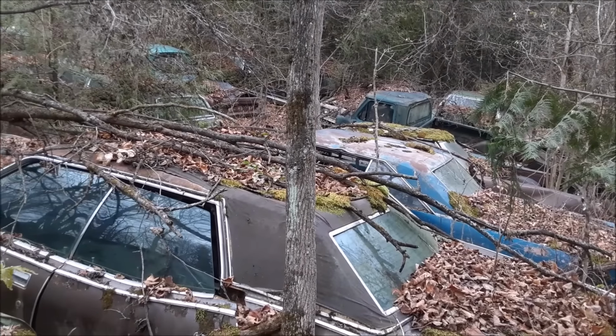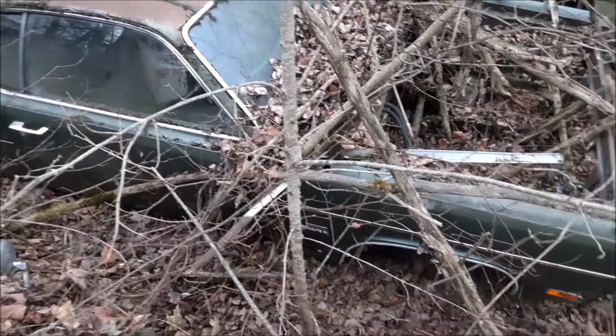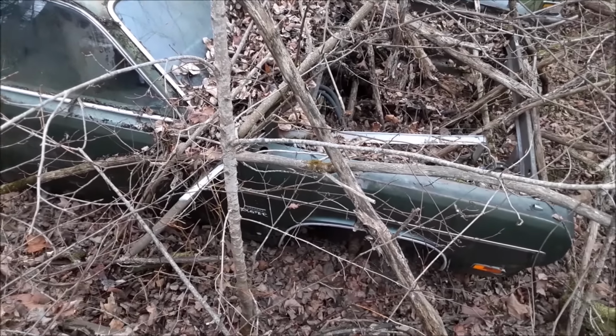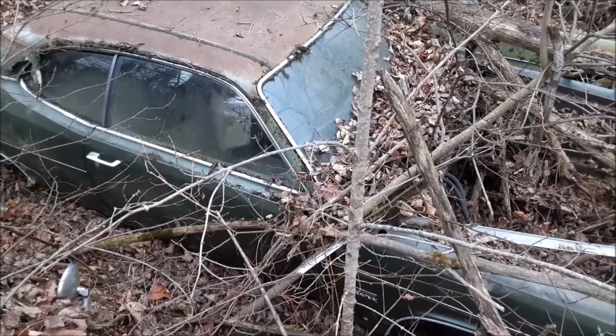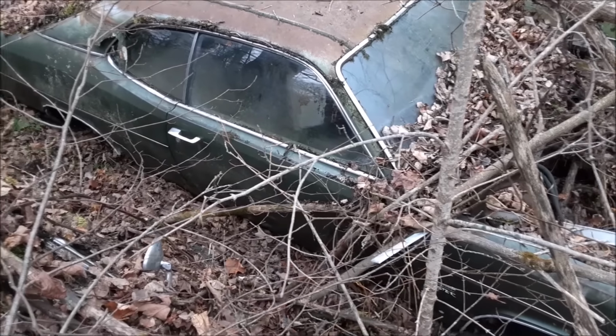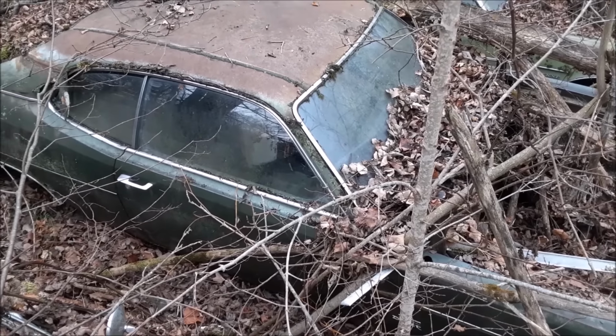Oh, I see a 70 Duster. Hang on. Here we got an original paint 70 Duster. Green like ours. Pretty gussied up car. Body side moldings. It's got the full chrome package. It's got the chrome on the tops of the doors like our Duster has. It had a vinyl top. Really nice. We're going to see if we can get some goodies off of this.